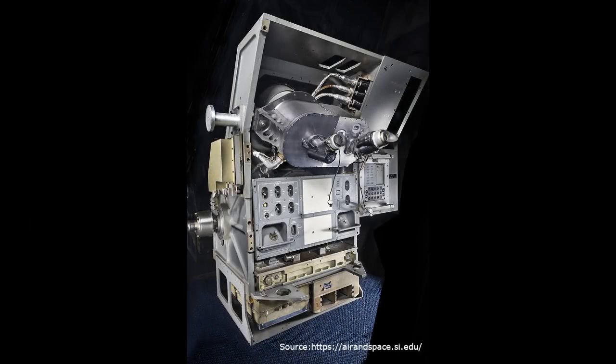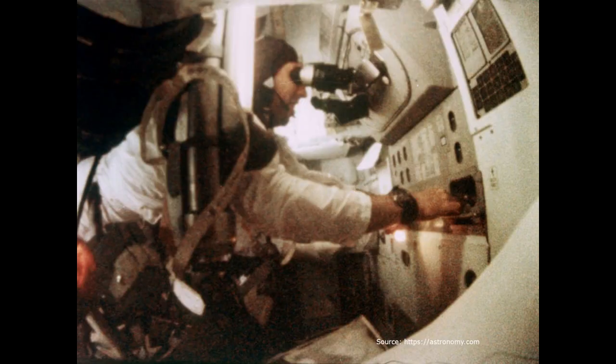Here we can see how the navigation system was mounted. It was crucial that the IMU and the optical system were mounted in the same subsystem to keep the error of the IMU angles and the sextant angles as small as possible. On the bottom we can see the Apollo guidance computer. The inertial measurement unit is inside the navigational base, and on top we can see the optical unit. Here we see an image of Jim Lovell operating the guidance and navigation system during the Apollo 8 flight.